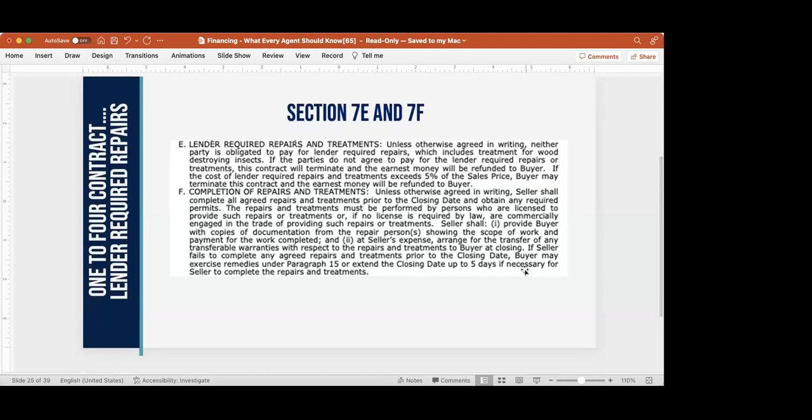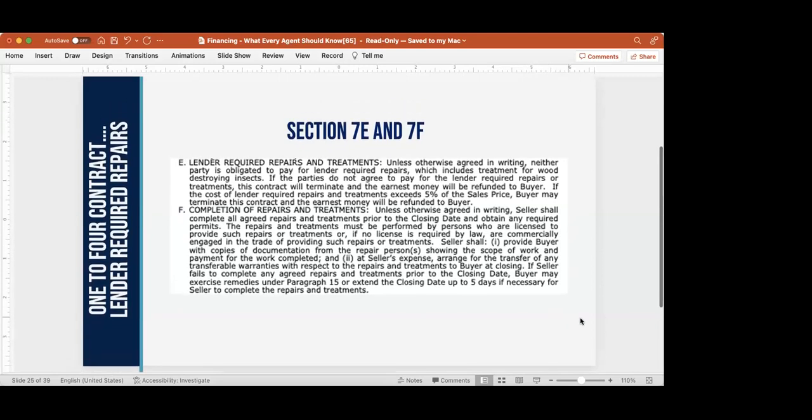And of course, if seller fails to complete any repairs prior to the closing, it's default, and the buyer can exercise their remedies. Okay, questions?